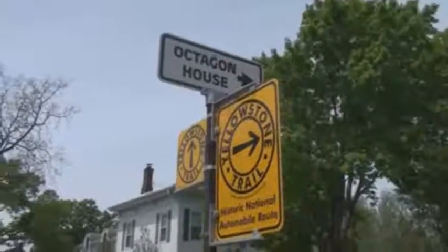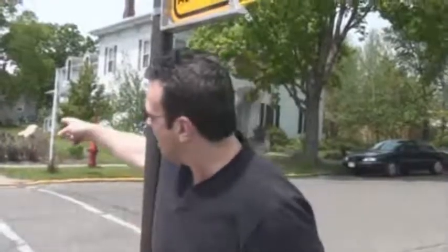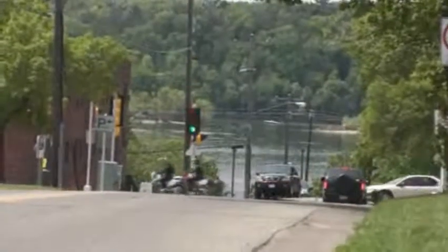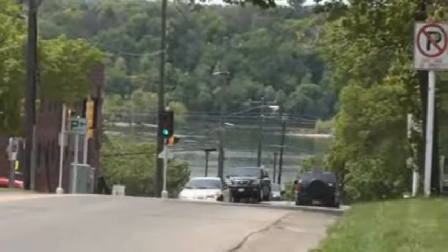Here at 3rd and Vine, this is one of the intersections where the original Yellowstone Trail went through. This was also US 12 for quite a while. If you look down the hill, there's the St. Croix River. The beautiful bluffs of Minnesota are right there. We're on the beautiful bluffs of the Wisconsin side. But you can follow the Yellowstone Trail all the way across, whether it's the state or the country, just by following these signs.